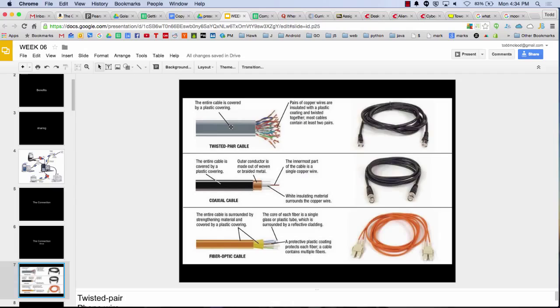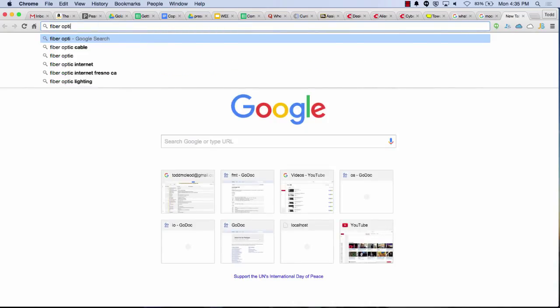Or in a building, we use that. Coaxial is like your cable company, right? So that's how data, movies, whatever, your internet, if you're using Comcast, right? You're getting it through the coaxial that's coming to your house. And then fiber optic sends pulses of light. And that's used for going all over the world. Which one's the best? Obviously the fiber optic, right? Fiber optic is fastest.